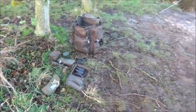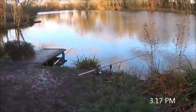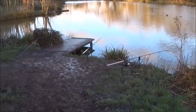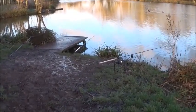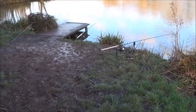It's just after 3:15 and I've started to pack up. As always, those will be the last items to be packed away. Am I disappointed? No, not really, because I've caught one, which has saved the blank, and that's the objective of coming out here and doing a bit of carp fishing.